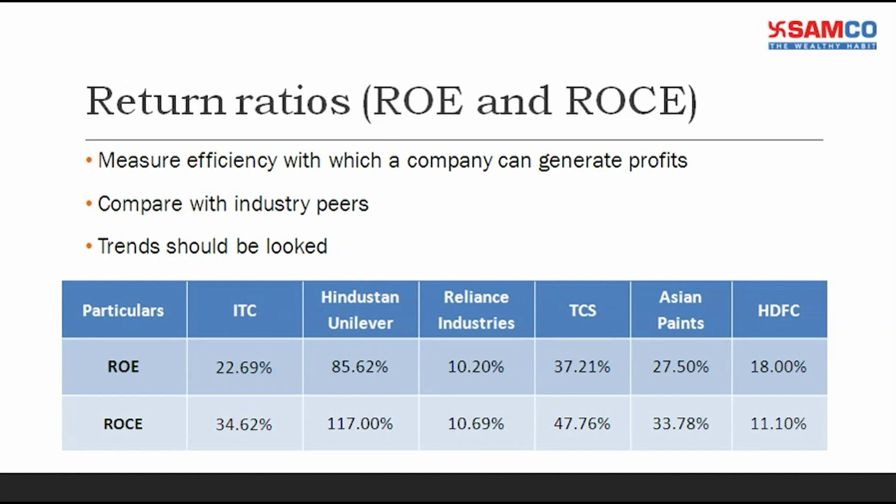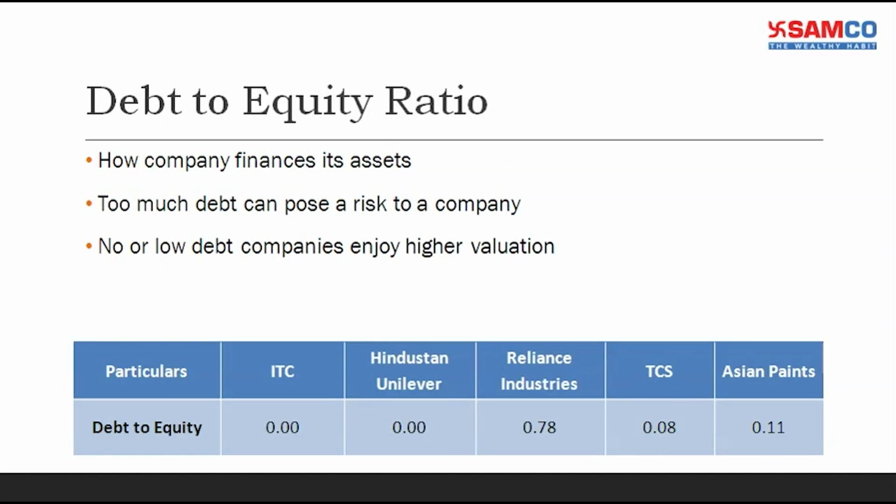From the balance sheet, you can check a company's debt to equity ratio. It helps to determine how a company finances its assets. Now too much debt can pose risk to a company since the cash flow will be used to meet the debt obligation instead of reinvesting in the company itself. It is seen that all stocks in our model portfolio have no or low levels of debt.